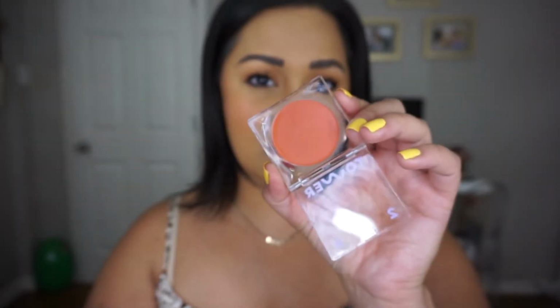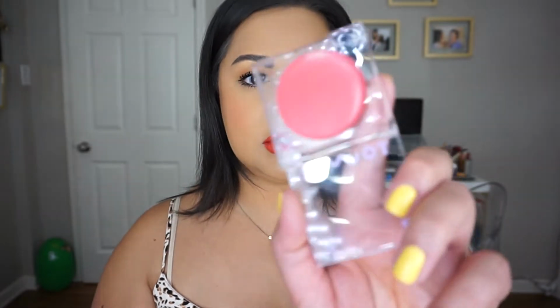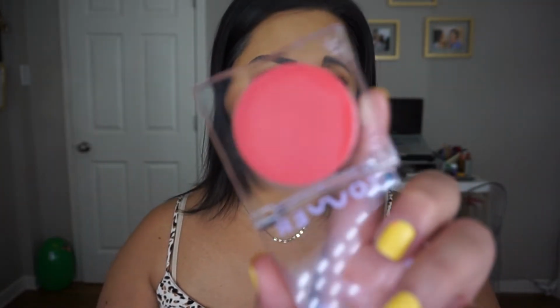It looks a little dull on camera, but it is just a really beautiful bright orange. And I love Tower 28 packaging. I think they did a beautiful job with giving you something that's sleek and compact. And then the second shade I have is Happy Hour, which is just a really pretty pink. These are the shades that I like to wear on my cachetes.